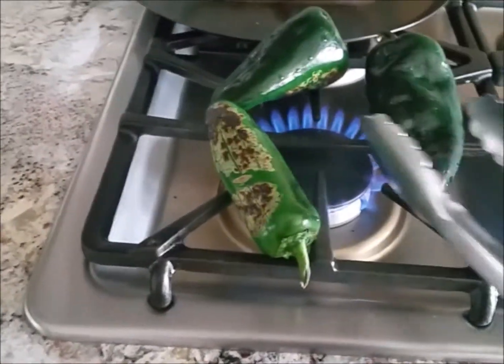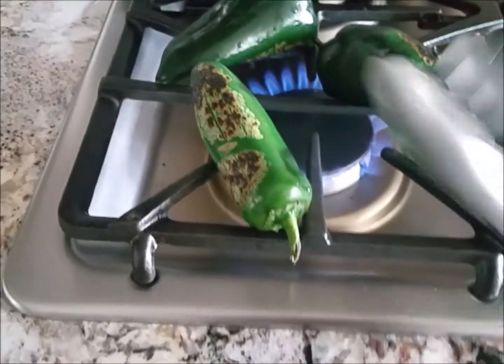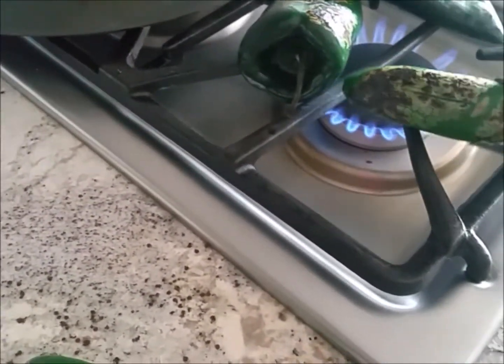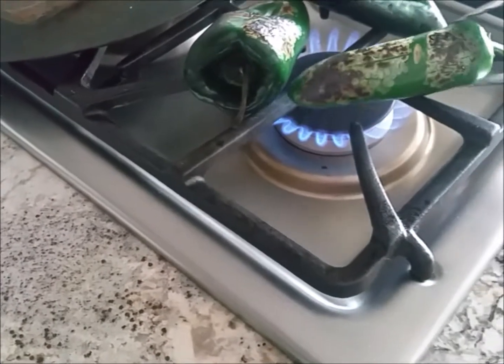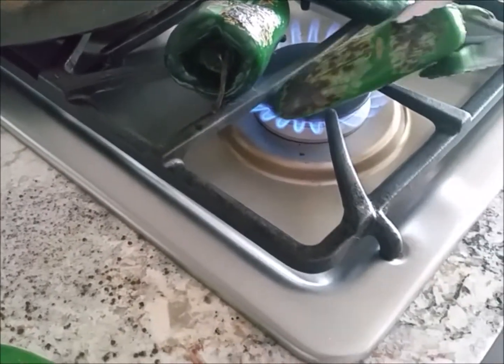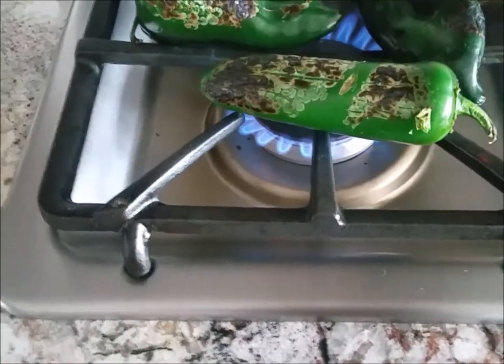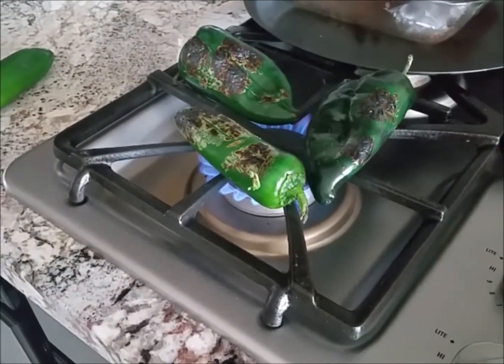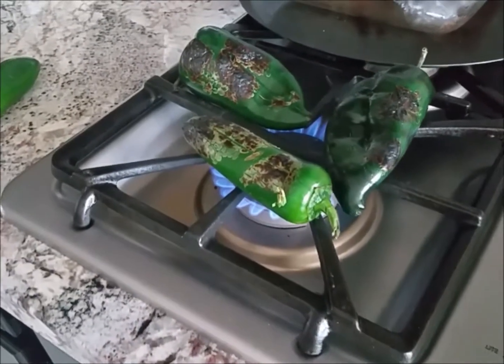The jalapenos, I'm using two. They are pretty big, so I'm using only two of them. Jalapenos usually are not that spicy. The smaller ones, the serranos, are, and I do have some of those, but I don't want to make this too spicy. Although my family does like the serranos, so maybe I'll just toast a couple of the serranos and put it into the chicken part of it.